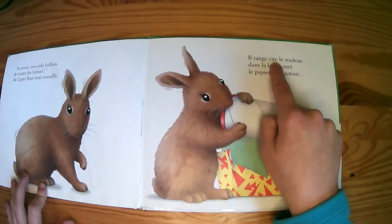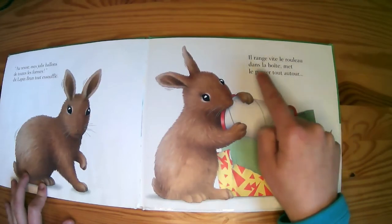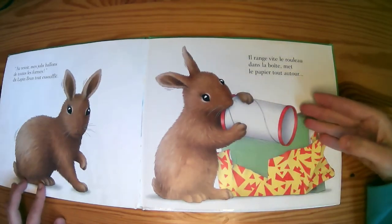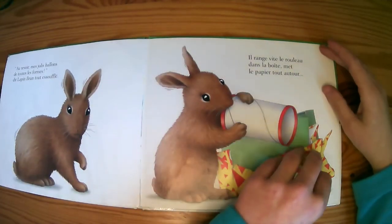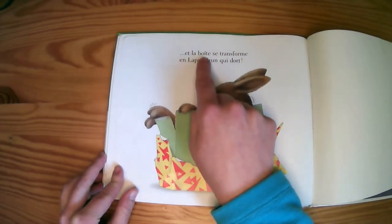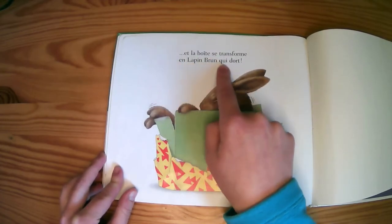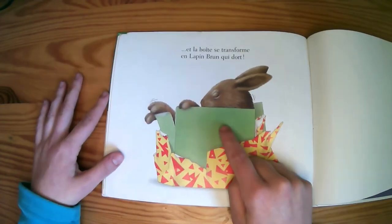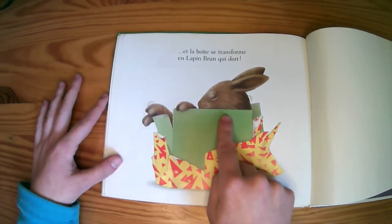Il range vite le rouleau dans la boîte, met le papier tout autour. So he puts away the tube inside of the box and puts the paper all around it. Et la boîte se transforme en lapin brun qui dort. And the box transforms into a brown rabbit who's sleeping. Look at him. He's even breaking the box and he doesn't even care.